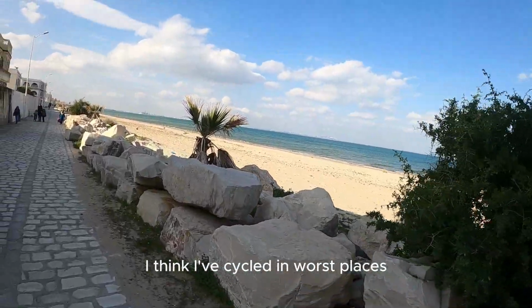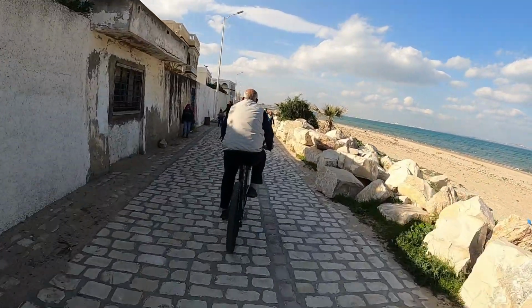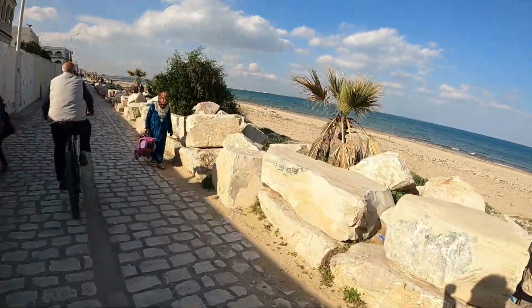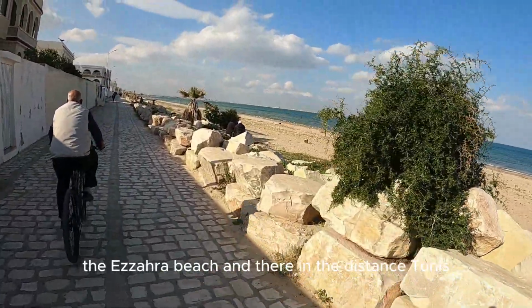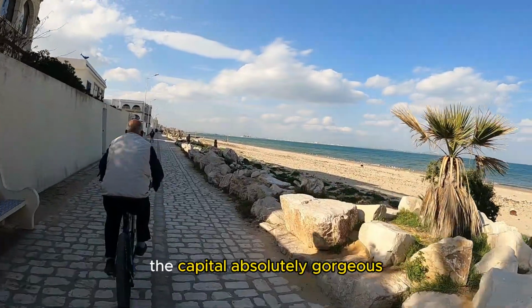I think I've cycled in worse places with possibly worse company, but hey, look at this. We've got Uncle Lotfi here, the Ezzahra beach, and there in the distance Tunis, the capital. Absolutely gorgeous.